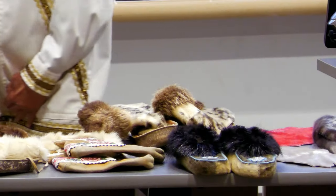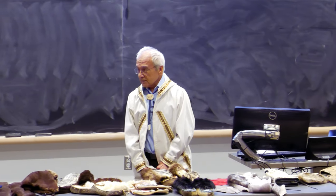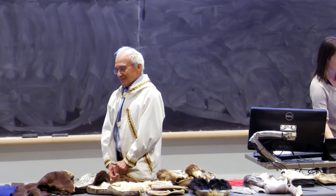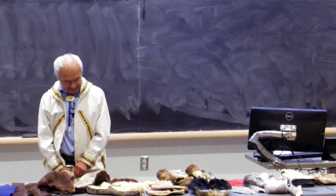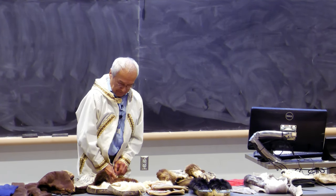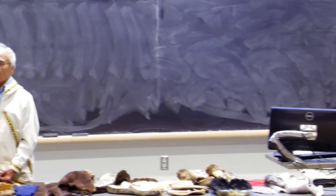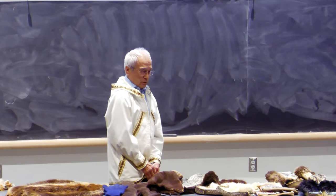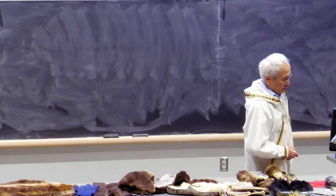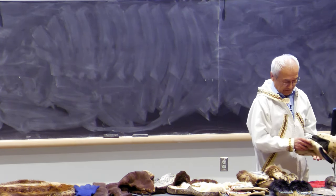As you can see, there is a lot of display of the resources. A lot of this stuff I currently use. So when I talk about seals and marine mammals and reindeer and caribou hunting, the products come not only from the food and nutrition they provide, but they're also very spiritual in nature, and we believe that. Some of the things I currently use are my seal gloves that I brought.